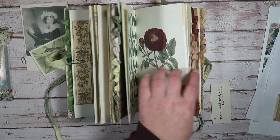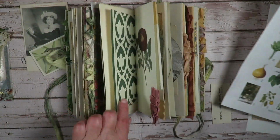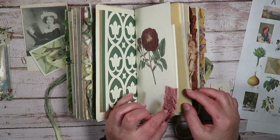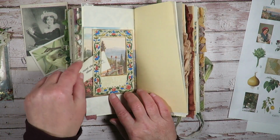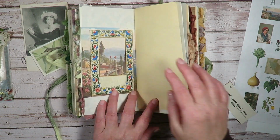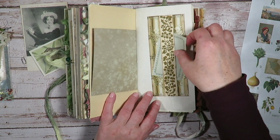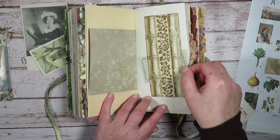This is a couple of the smaller images here and here. I put them together and enlarged them to create pages. I love this one, a flower and some sari silk there. These frames, you could slide a photo in, but I just use them to frame the image behind. A couple of the wallpapers again. This is a belly band and then another wider belly band behind.